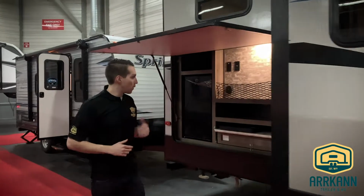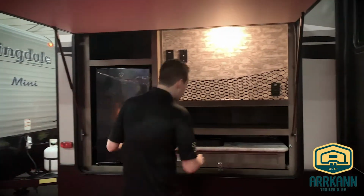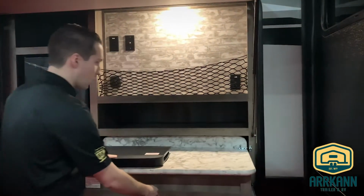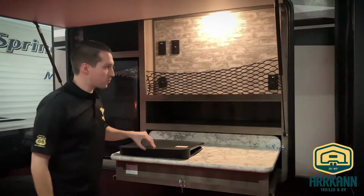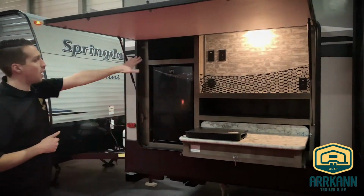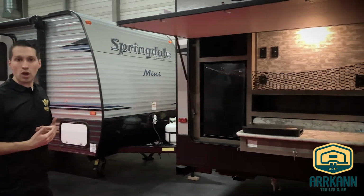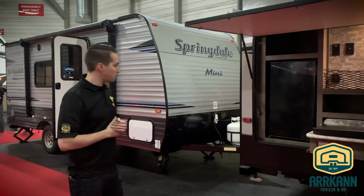At the back here, outside kitchen. So everybody was asking for it and they did it. So you got the nice big fridge, two burner stove, latches into place, got a little bit of accent lighting. If you decided to put a TV up, you can mount one in there. We don't bring it in with the TV to help keep the cost down, but the option is there if you wanted to put one on.